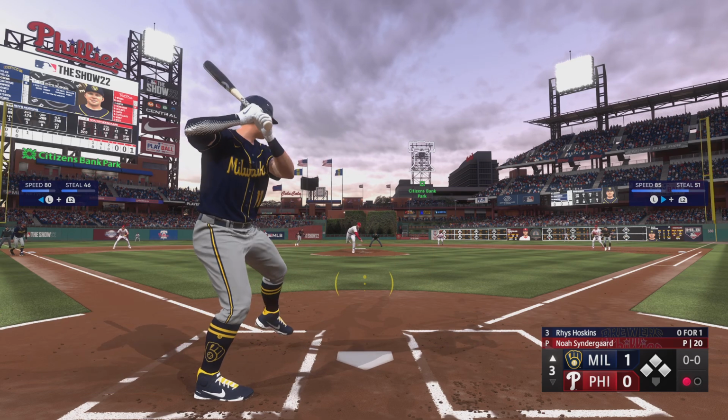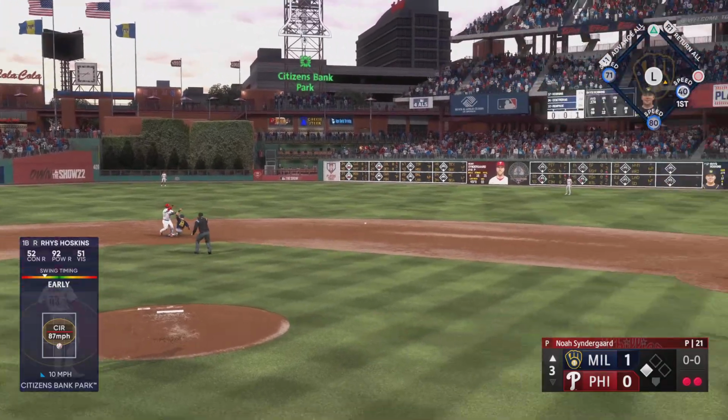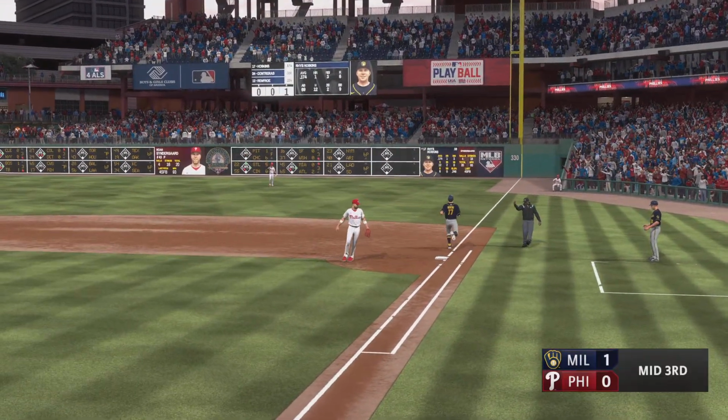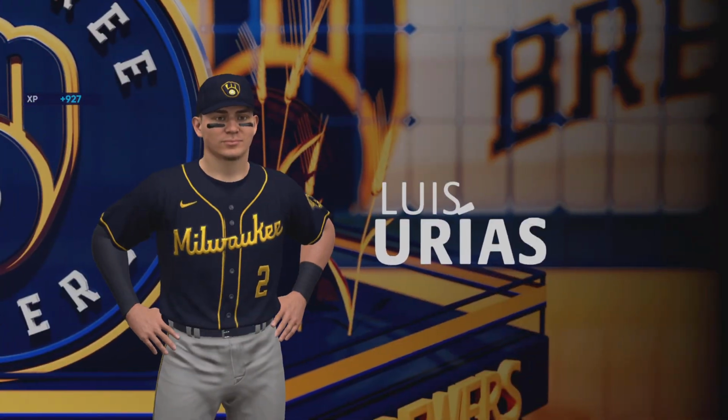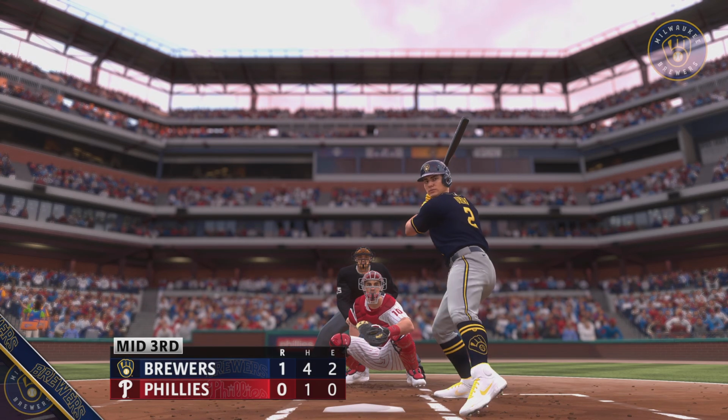And it's Rhys Hoskins up to the dish. Ground ball left side, could be two. To second, there's one, and that's two. But the Brewers add one. It's now a 1-0 ball game.